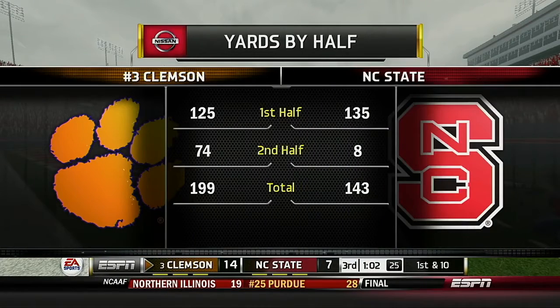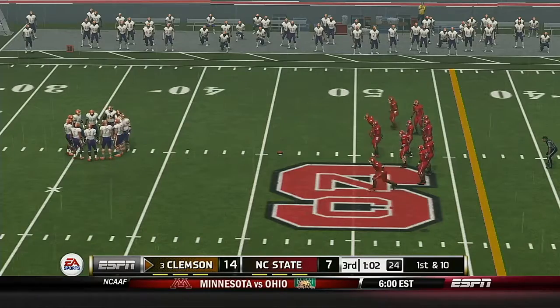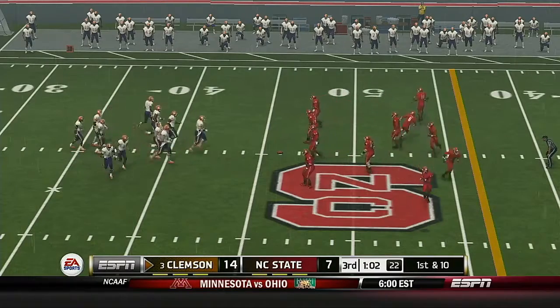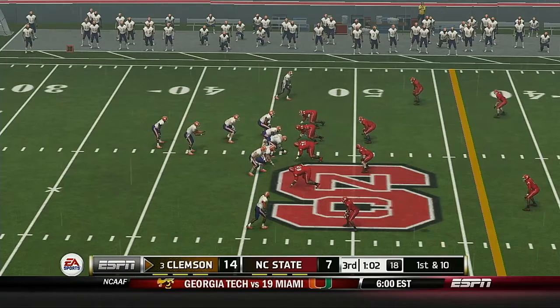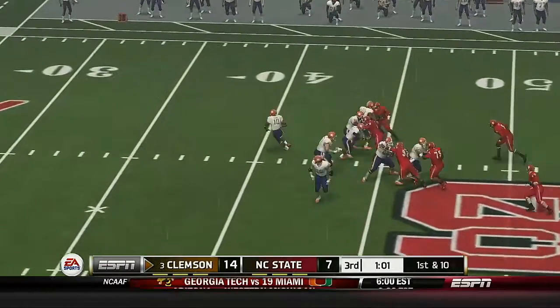NC State's a team that nobody gave a chance today, but they're right where they want to be. I think just the mindset of this football team, they need to be complimented for that, because it's easy to come in, be a bit intimidated, be a bit overwhelmed. They've put that to the side, gone out and executed, and I think the longer they've stayed in this game, the more confidence that it's instilled.